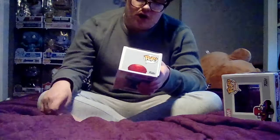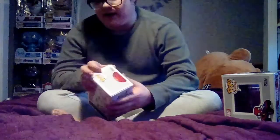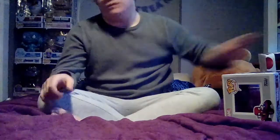Then we have Praetorian Guard, the First Order Executor, I think, and BB-9E. Number 209 out of Pop Star Wars. Oh my god, it's a big rip, yo. Out of Star Wars: The Last Jedi, Pop Star Wars.